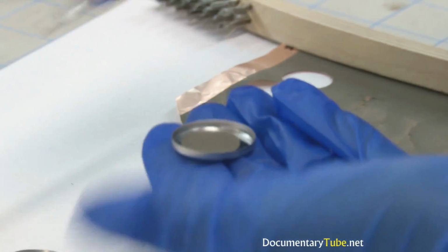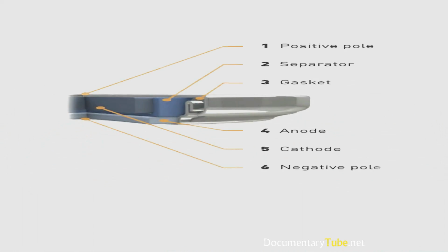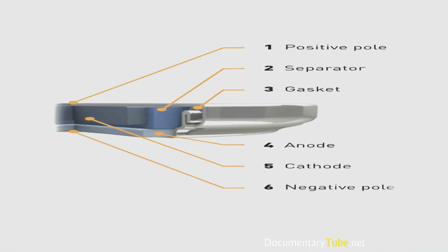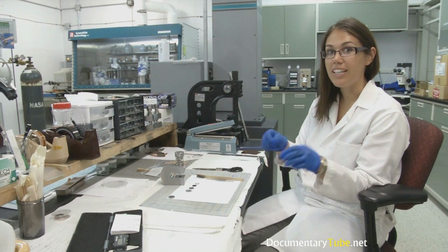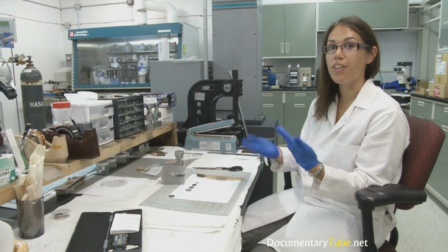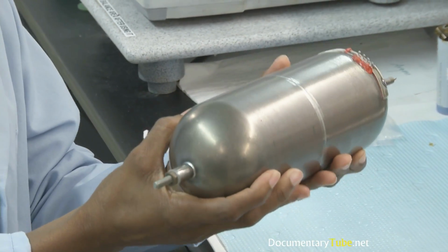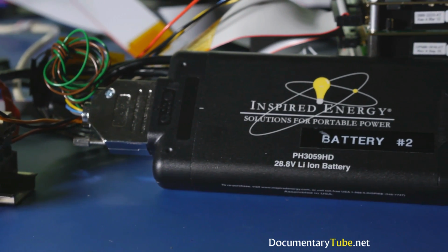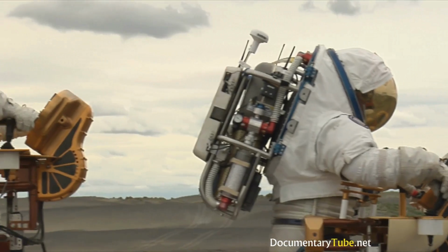And there are main components that go into a battery cell. There's an anode, a cathode, each of them made of a different material. There's a separator, and there's an electrolyte. So we do a little bit of work dabbling in each of those materials to improve how they function and then how they function together. This work has paid off. These new batteries will soon be going on for further tests into next-gen spacesuits for final validation.